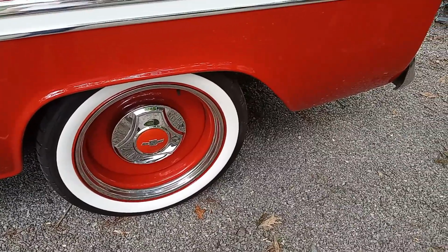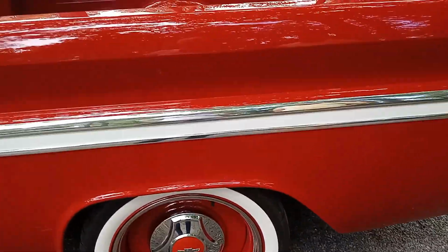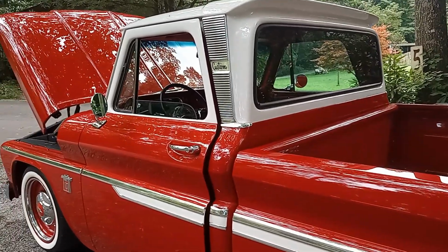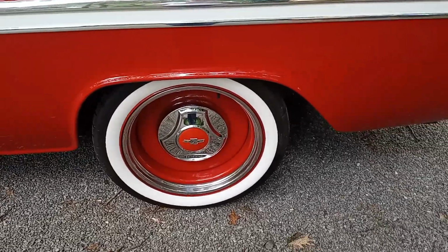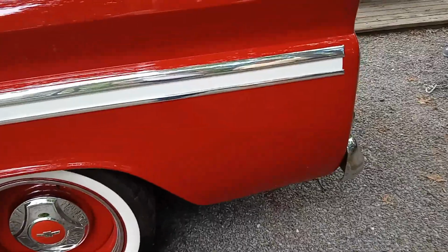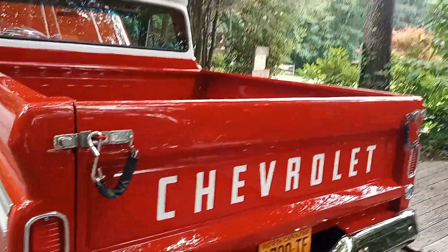Well, I heard they cost a little bit of money. They did. I wanted to keep it to the aesthetics, to like you remember what Grandpa used to have. Now, granted, he didn't have 20s like that, but you still had the dog dish hubcaps and white wall tires back in the day. And rather than putting some rad wheels on there, I like keeping it a little back to the past. I remember Grandpa having that, and anyhow.